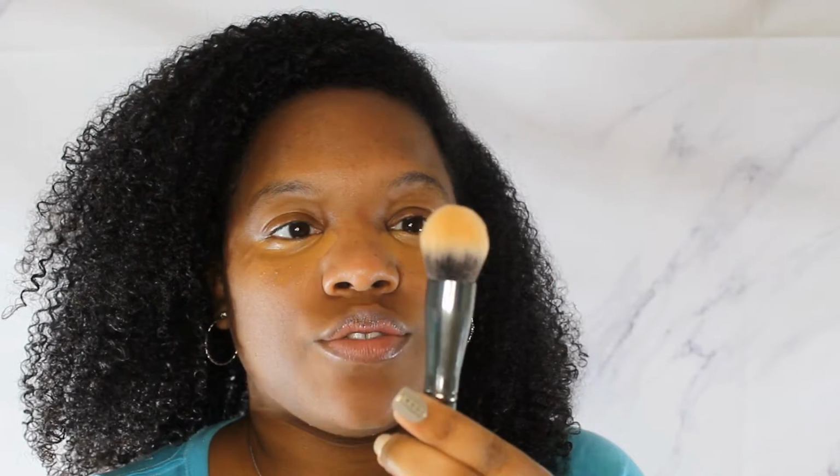Now, like I said, you can either go in with your damp beauty blender. Sometimes it's just faster for people. Otherwise, if you have one with your beauty blender, you can go in with any type of concealer brush. This is the Morphe G2, and because of the shape, I like to use it for my under eye concealer because I can get right up underneath there.